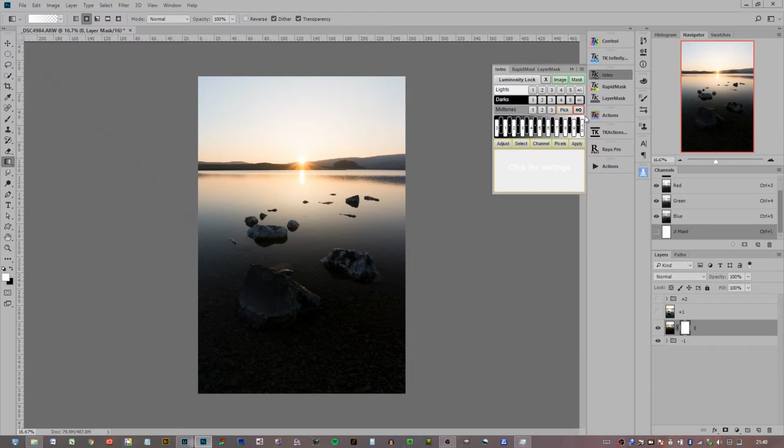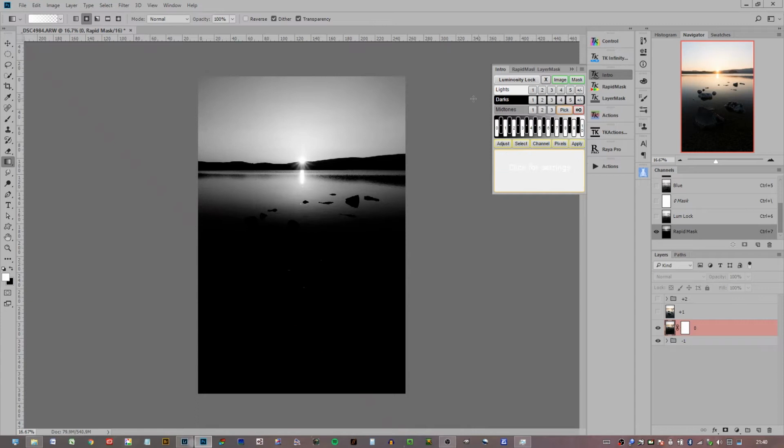So what I'm going to do here is click on these, and I want to find a mask that's going to be masking out most of the sky. So I'm going to look at the lights masks, and just clicking on them, the Tony Kuiper panel actually gives you a preview of what the mask can look like. Remember, with layer masks, anything white shows through, anything black gets masked. So I think that top one there is looking pretty good.